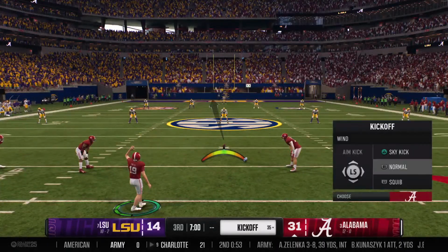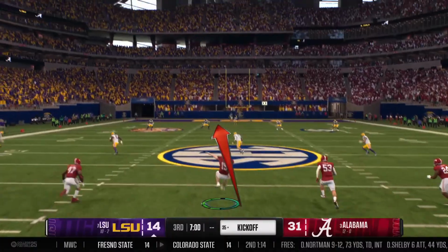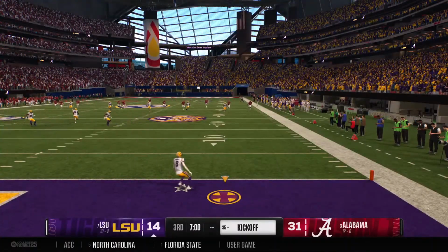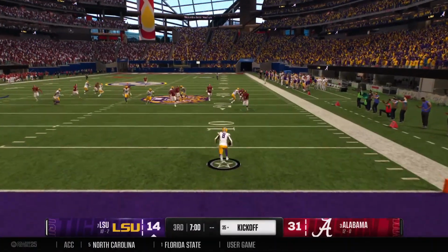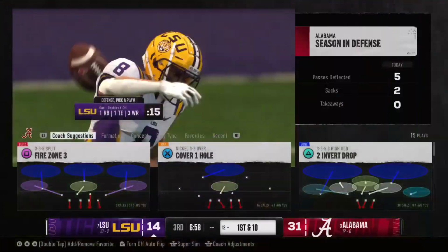Alabama will kick it off to start the second half. And it's fielded, the returner trying to create good field position here. And the returner will be brought down.